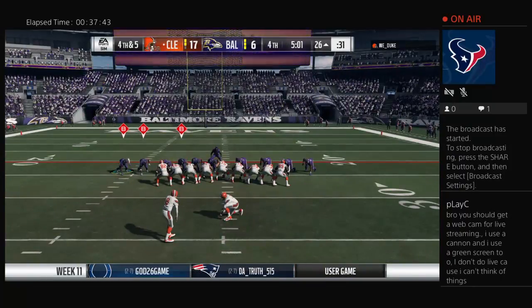Yeah, it really was an example of good team defense, wasn't it? Everyone handled their responsibilities, and they held them to no gain.